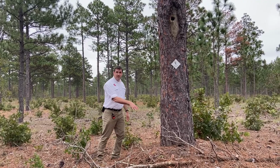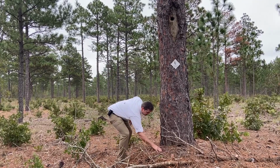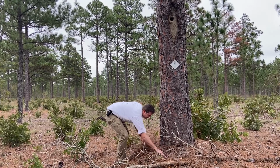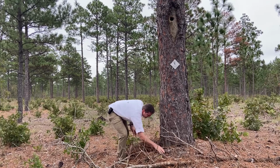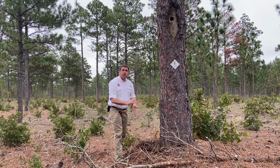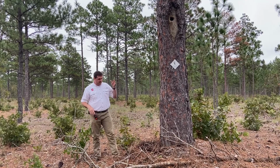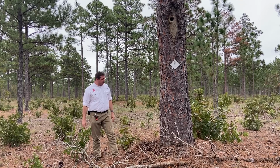But let's just look at the base of this tree. The site hasn't been burned in at least 30 or 40 years. If you start digging through here, we can get down over a foot before we actually hit sand on this site. The duff has accumulated around the base of this tree. A lot of the fine roots have started to grow up into that duff.